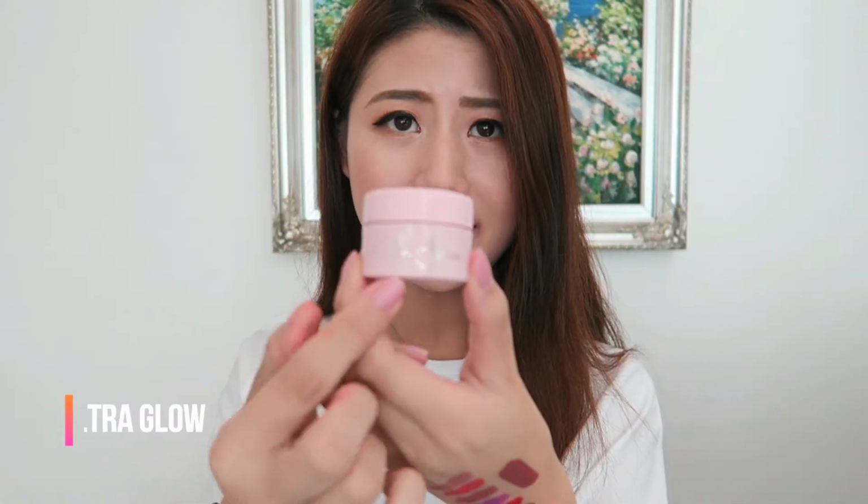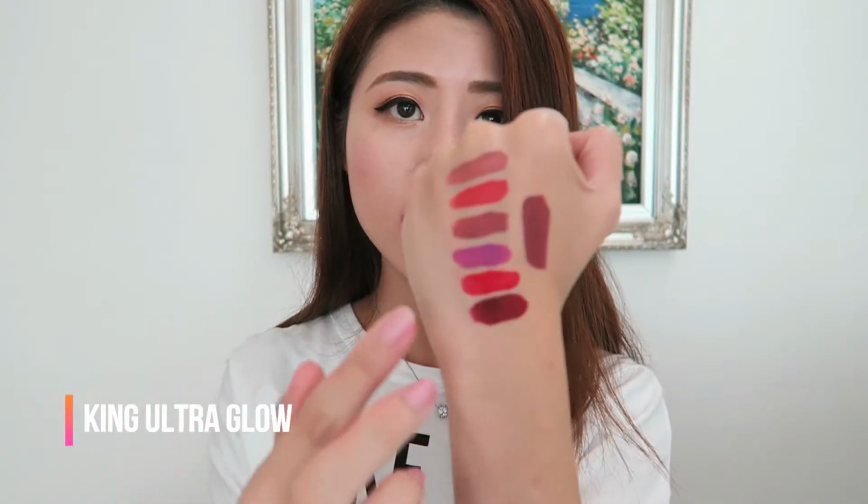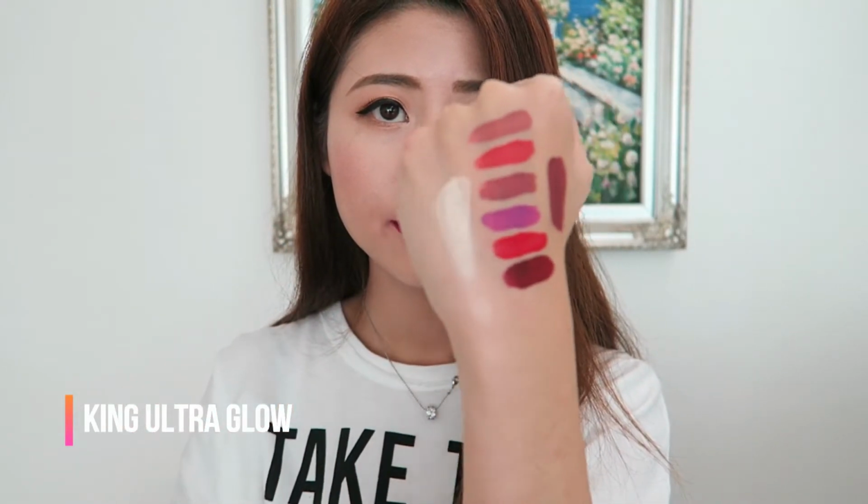Let us just dive into King right here. So it comes in the same container. I really like the name that's printed on here, by the way. When you open it up, it comes like Queen, sealed with a sticker, and all you have to do is tear it off. Okay, and I'll try to get some product out of it by shaking it up. So okay, here we go. Now I'm going to dip my finger into King, and I'm going to swatch it here.